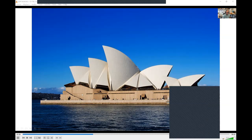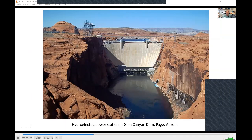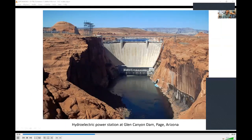This is another structure in Arizona, and it holds all that water there. It's a very tall structure made of reinforced concrete, very thick in the base and not as thick in the top, but it's still very thick. And at the same time, we have this bridge here that we can see up in the front.